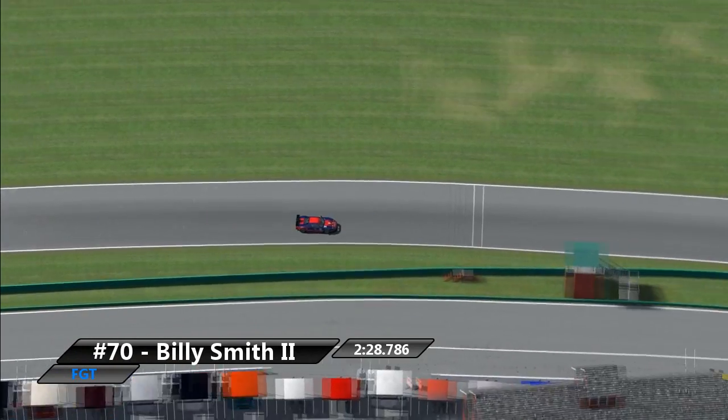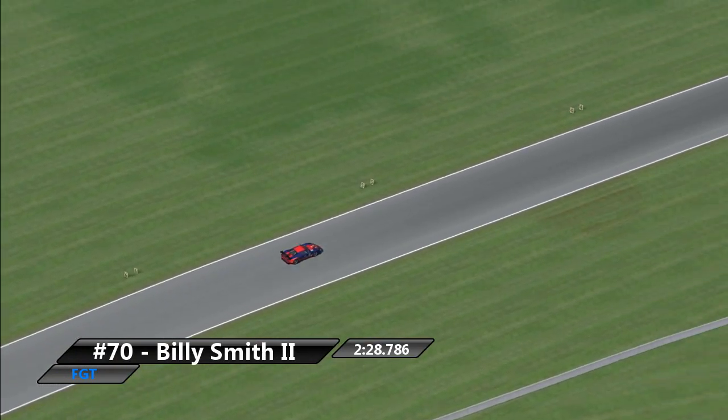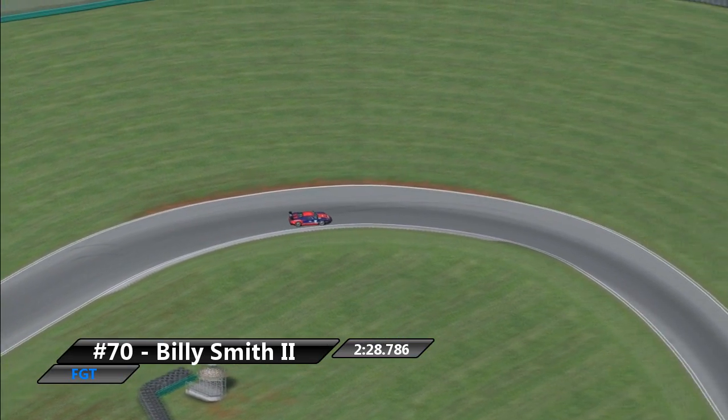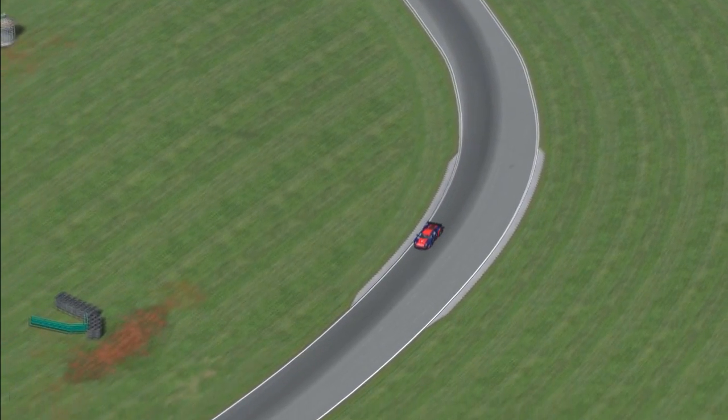And your man on pole position in the 4GT class, of course, is Billy Smith II, and he's been so much quicker than the rest of the field this week. He's the only 4GT guy to break the 2-minute 30 mark out of everyone who entered, so you never know, we could see him mix it up with the Radicals and get right in the thick of the action.